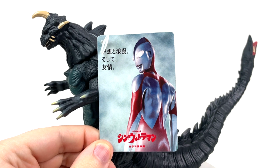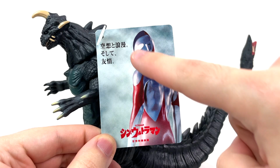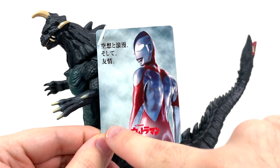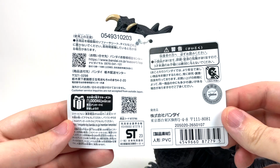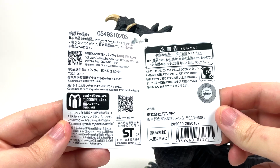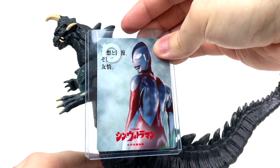This is entirely intentional. Anyway, taking a look at this tag, we have Shin Ultraman on it, which should have been Gomess. We got some writing up here, some Ultra Cheeks down there, Shin Ultraman. Here's the back of the tag with a little more of the same on it, and then here is the inside of the tag. Let's toss this CGI model into Source Filmmaker and give him some massive enhancements.